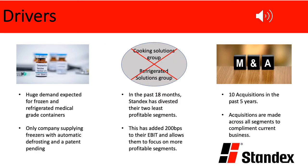Now moving into my drivers. My first driver is a vaccine tailwind for the Scientific segment. One of the major challenges of the COVID-19 vaccine is how and where to store the large quantity needed for the general population. Vaccines need to be held at cold temperatures, sometimes well below 0 degrees Fahrenheit.